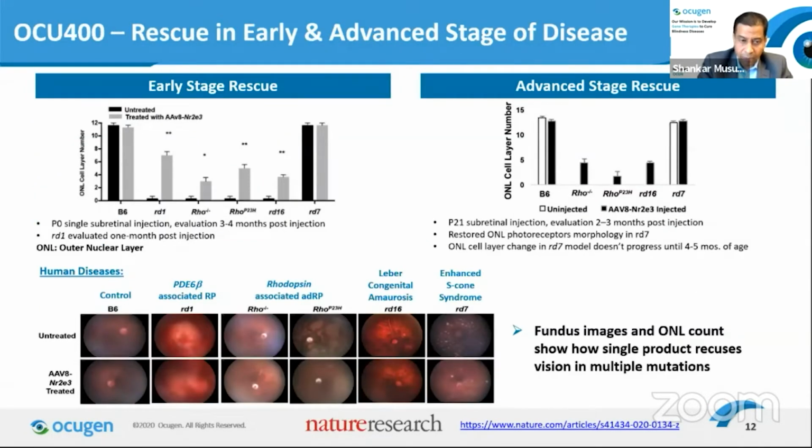And here, the data going into multiple animal models, as I mentioned before, 5 different. At the bottom, you're looking at the fundus imaging. Untreated means you get significant spotting. That means the retina is degenerating. And at the bottom, you see a clearing of those parts. That means with a single treatment of subretinal injection, it's protecting and rescuing the retina from degeneration.